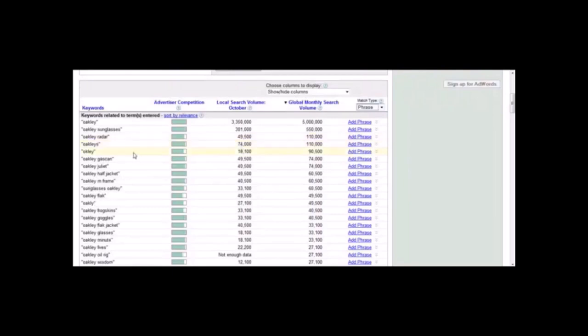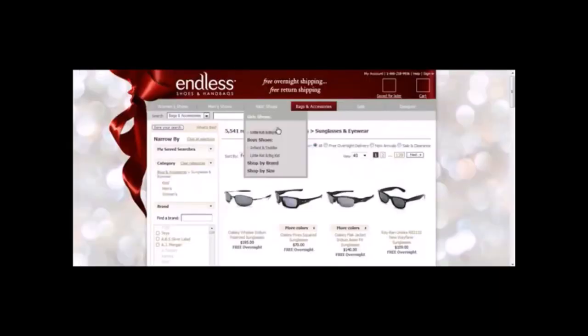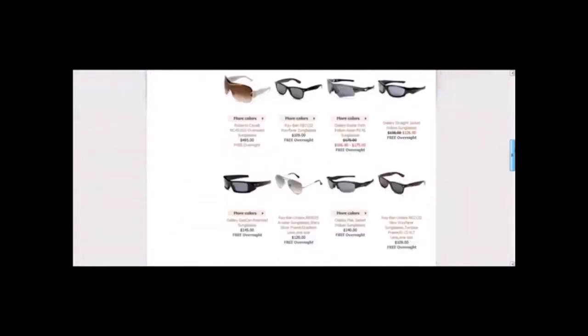As we go down here, what we're looking for is keyword phrases that jump out as potentially giving us some traffic. For example, here's one: 49,500 people in the local search area, and 74,000 every single month, are looking for Oakley gas can. When you click on this, you'll see that right inside Endless.com, it looks like they actually have some Oakley gas can sunglasses. Yep, there's one right there. There's a variety of pairs of Oakley gas can sunglasses.